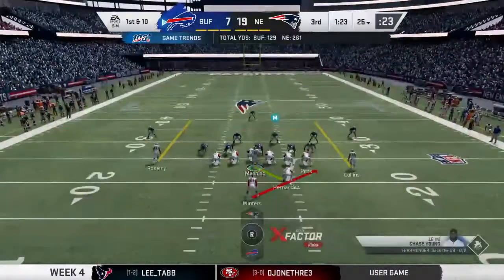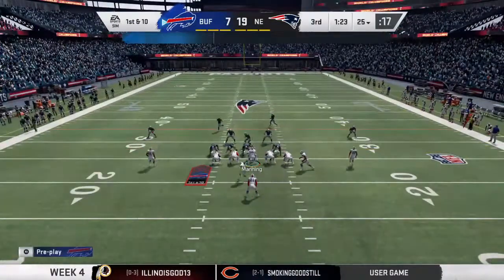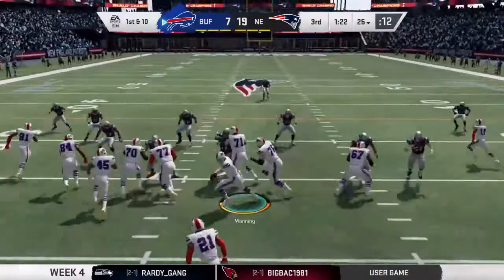On the set. Rock it. Here we go. He's coming. We got double up. Switch it. Come on, switch it. Load it. Left, let's go.